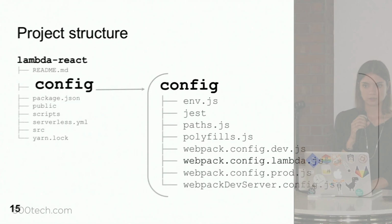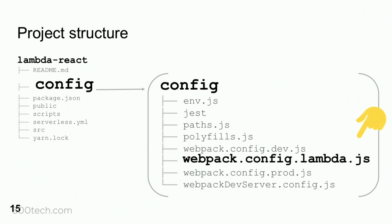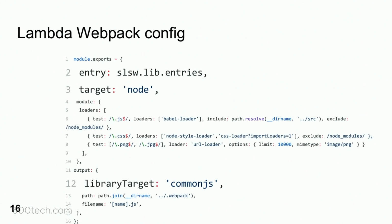We'll start from config. If we go in there, again, a lot is pre-generated. The only thing that matters is the Webpack config for Lambda. I need to create another Webpack configuration so my application can be compiled and rendered and run on Lambda. What matters in here? Not much.